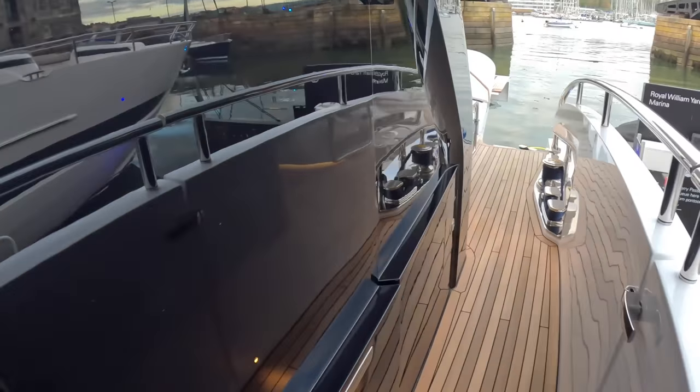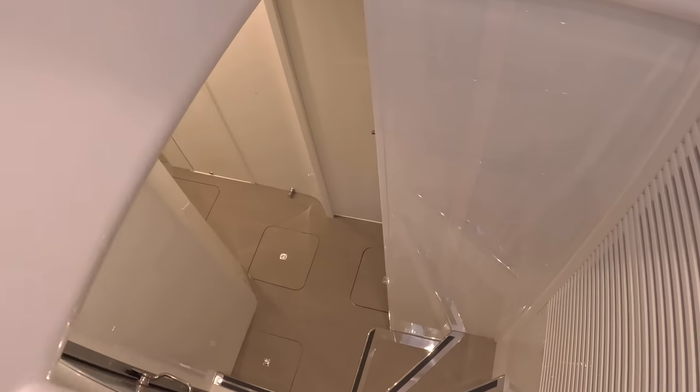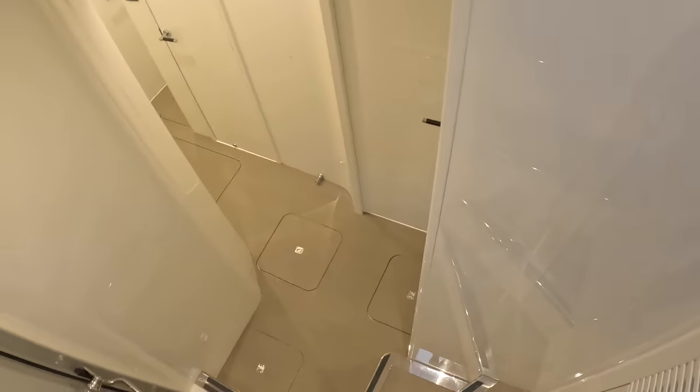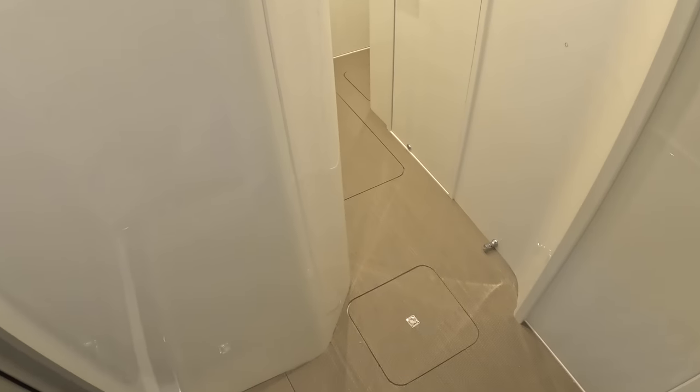And that is here. And if we open this one, Y95 Princess. Fantastic. We will reveal this stairway. So let's step into here. Work our way down. This is taking us into three things actually: crew area, engine space, and beach club. So what we're going to show you first, let's show you the engines in here.